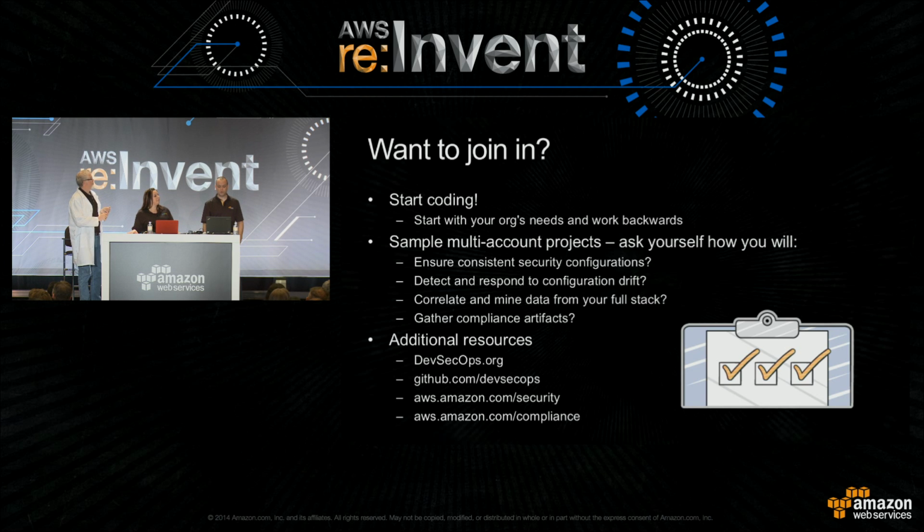Just dive in and start coding. Pick an SDK that you think will work for the entire team. Choose a language and get going. If you can't think of some problems to solve, we've written up some examples for you, some exercises for the audience. If you've got a multi-account enterprise, then ask yourself how you're going to ensure consistent security configurations across all your accounts. How will you detect and respond to configuration drift? How will you correlate and mine security data across all of your accounts for the full stack? How will you gather compliance artifacts that are needed for your regulatory requirements?